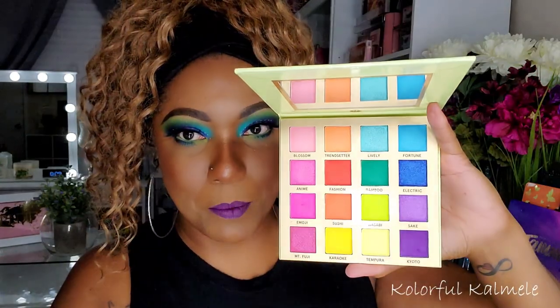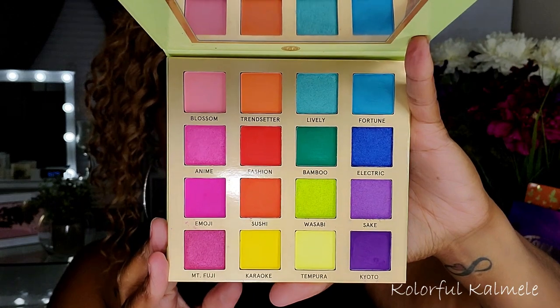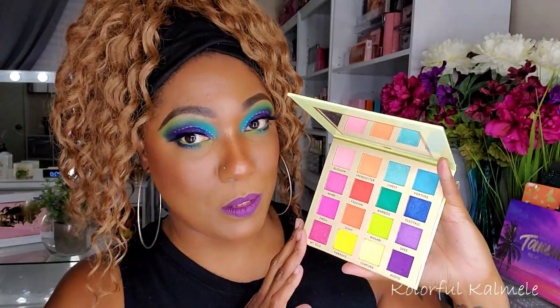This is the Trendy in Tokyo. Gorgeous. I was completely shocked by this palette. Completely shocked. Bam! Y'all know this palette, oh my goodness, it just took my heart away. It is so, so gorgeous. And I was really, really shocked at the quality of these shadows. I did do a video using this palette. I was shocked. I mean, the swatches were like, okay. And then the eye look was like, okay. So yes, this is just a really, really good palette.